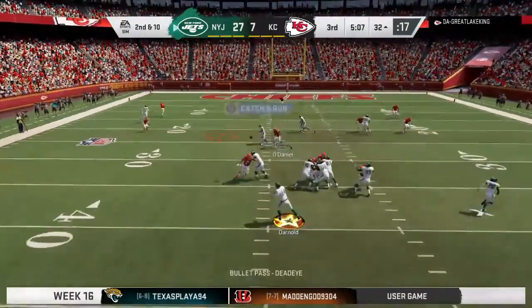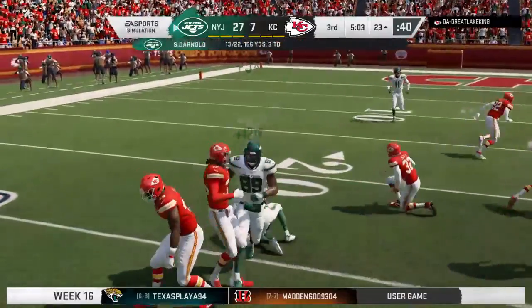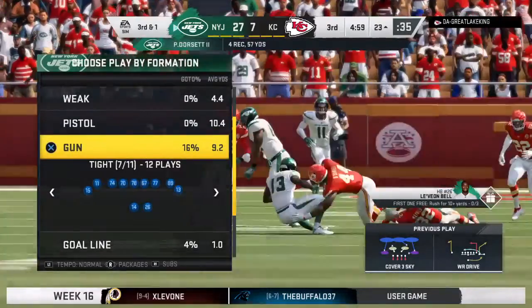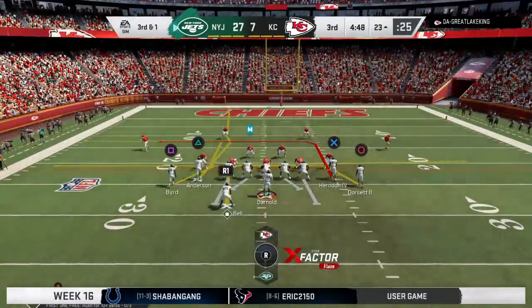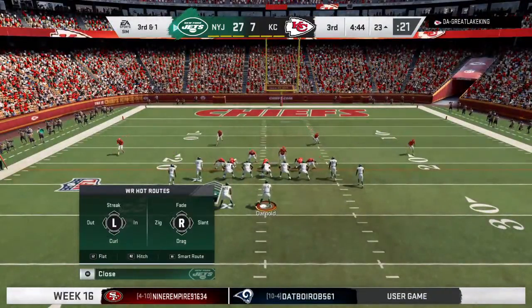2nd down and 10, Darnold. Dorsett making the catch. They'll get 9 there as that sets him up better for 3rd down. The goal for any offense versus a zone defense, find the holes where guys are available and put the ball on the receiver before any defender can step up and fill it. They did it well there. Perfectly executed crossing route.